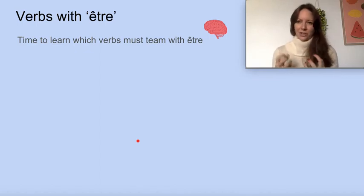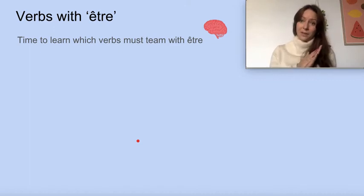It's because they're actions that don't take a direct object. For example, if I say I ate, I can say I ate something in particular. I ate what? I ate an apple. J'ai mangé une pomme. Or I ate a croissant. J'ai mangé un croissant. So it's taking an object directly after it. What is it? Un croissant. What did you eat? Un croissant. So they're generally verbs that are going to go with avoir because they take that object straight away.